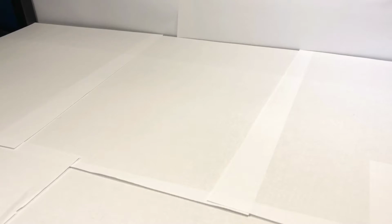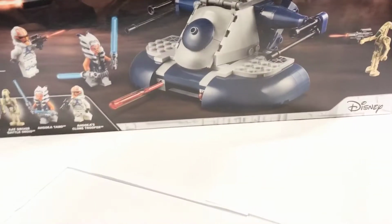In today's video, I am going to be doing a time-lapse, and then I'm going to be doing a set review afterwards. Here's what I mean. So, I just went over to Walmart, and I was hoping to find the Phase One Battle Pack again. However, I didn't find it. It wasn't there. But what I did find was the second most wanted set.